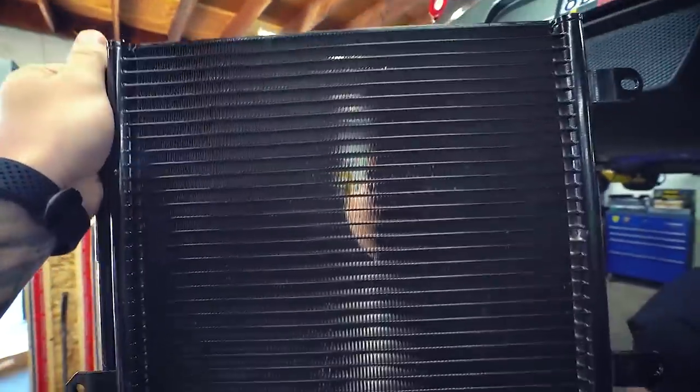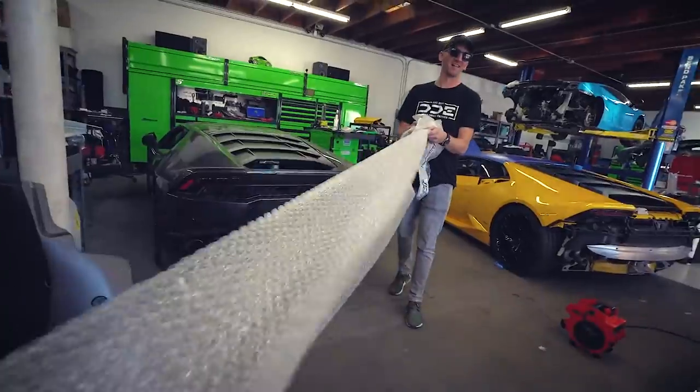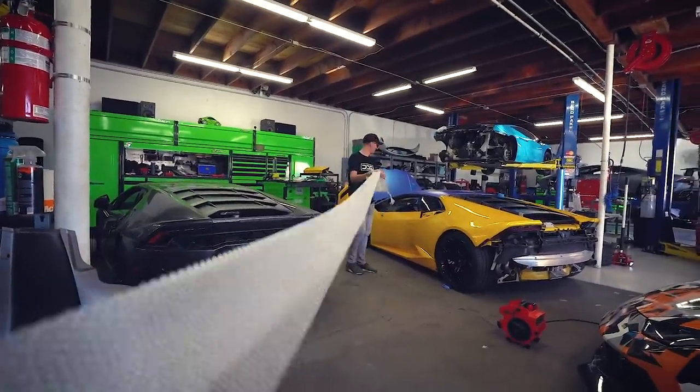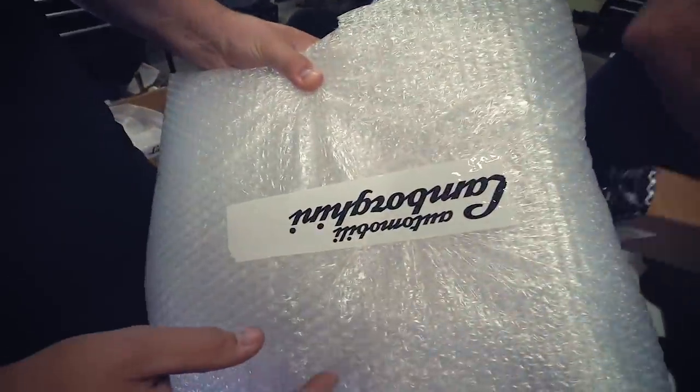This is how it's supposed to be. See how if I go back and forth, you can kind of see Mitch's face? That's there because the fins are not completely matched. Let's see how far away we can get him. This is hilarious. Holy, dude, look at how far. Keep going, Dave. Bubble wrap the Huracan. Oh man, I love it. That little stamp right there.